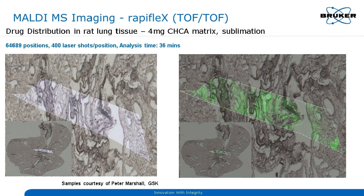Now I'd like to show you two examples which make this very clear. On this slide you can see a sample measurement with the rapifleX TOF on a rat lung tissue. So an imaging experiment. 400 laser shots on each spot. It took 41 minutes. With previous instruments using our 2 kHz laser, it would have taken about 13 hours.